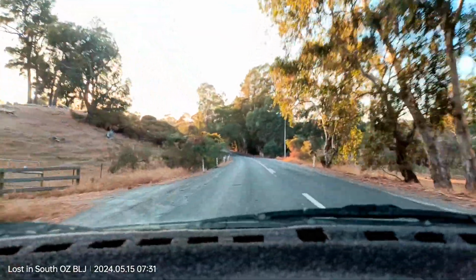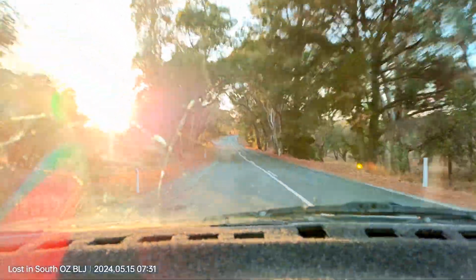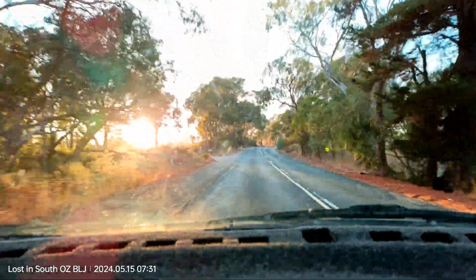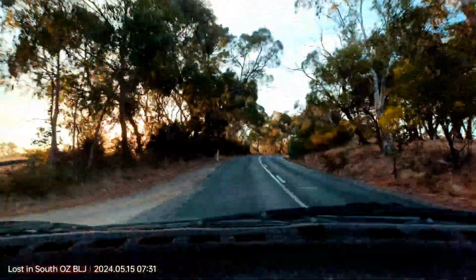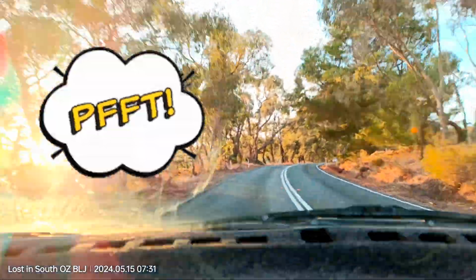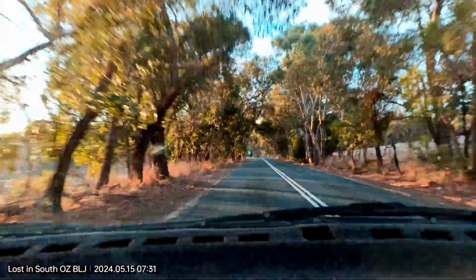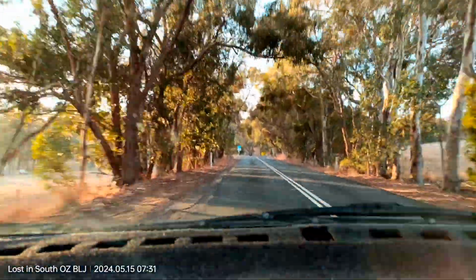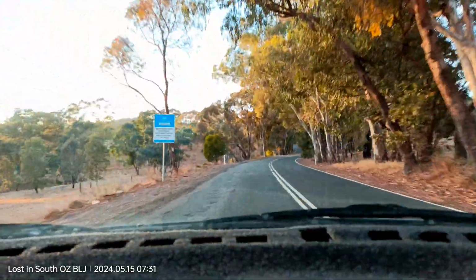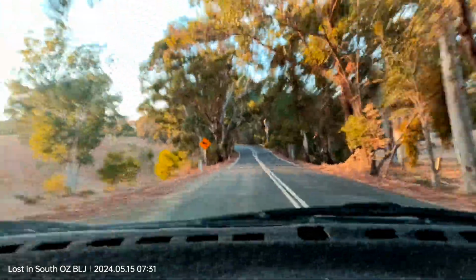Navigating today is Julie. Morning. It's a route that I'm not used to, so we'll keep the swearing down to a minimum, just take my time. It's the early hours of the morning, so we may be getting some bright sun flickering for the camera.